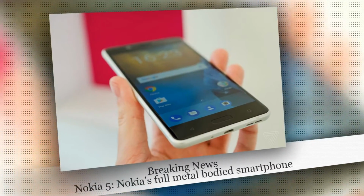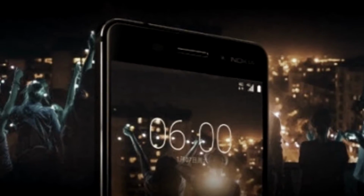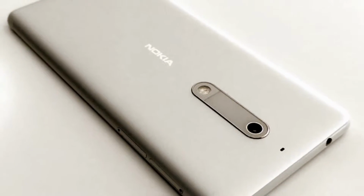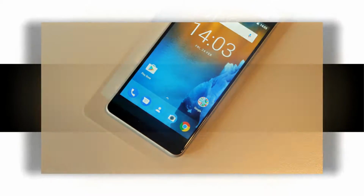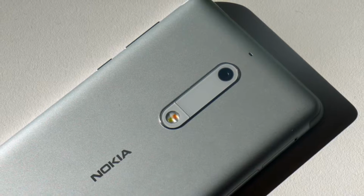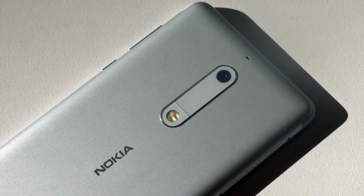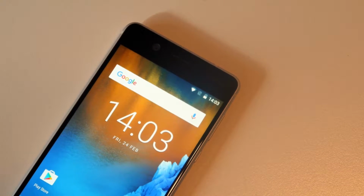Nokia 5, Nokia's full metal-bodied smartphone. The Nokia 5 is a full metal-bodied smartphone that was announced at MWC 2017. Nokia has a long-running history of making solid, zombie apocalypse-ready smartphones. Step forward the Nokia 5, a budget smartphone with a premium look, design, and most importantly a strong metal body.